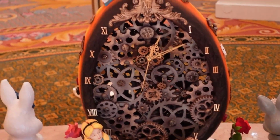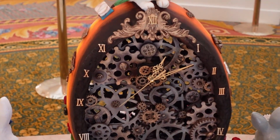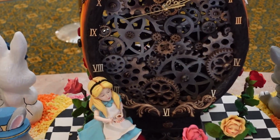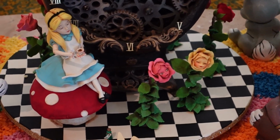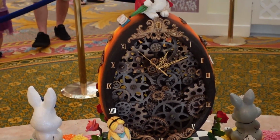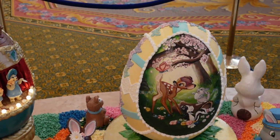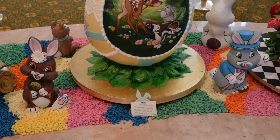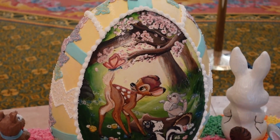Now this one is very interesting. This is Alice in Wonderland, clearly. But it is a working clock. And all of those chocolate gears, how beautiful are those? Of course, we have the flowers. They took time to do the little faces. Beautiful. Maybe we'll get the back side of it and see. Oh, there's Bambi. I was hoping to see a Bambi, honestly. And there's Flower and Thumper. I do love Flower. Beautiful.